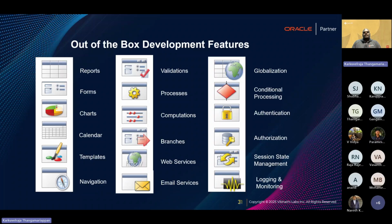And the next is there is a concept called REST data source in Oracle Apex. So what it does is you can do all the configurations by drag and drop, and then setting up the things. You can easily create the handlers like get, put, post, delete.